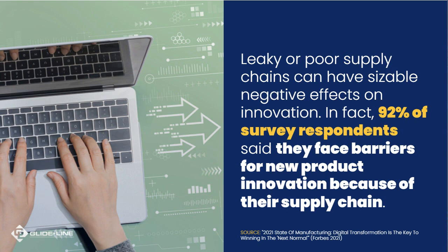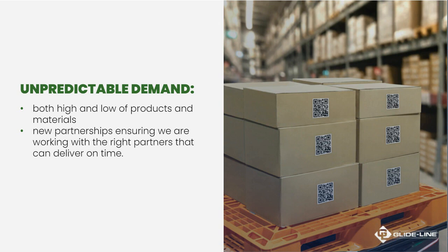The last few years, we've seen disruptions causing unpredictable demand, both high and low, of products and materials, testing the reliability of our strategic partnerships, leading many to explore new partnerships, ensuring we're working with the right suppliers and reliable manufacturers that can deliver on time.